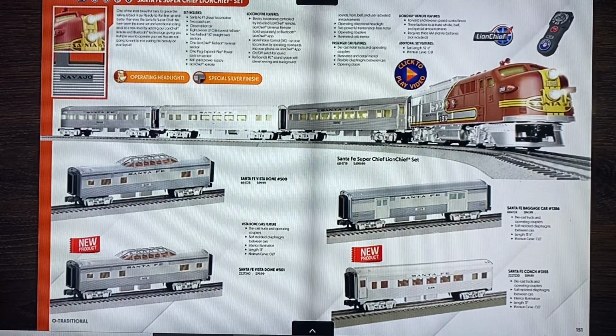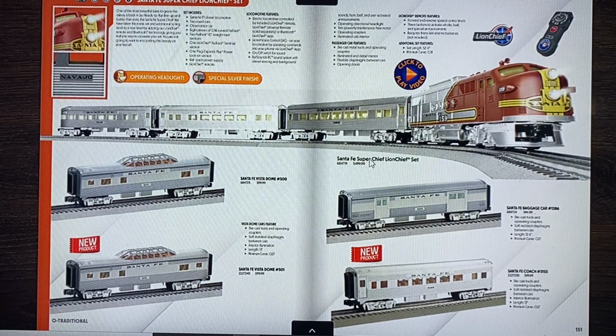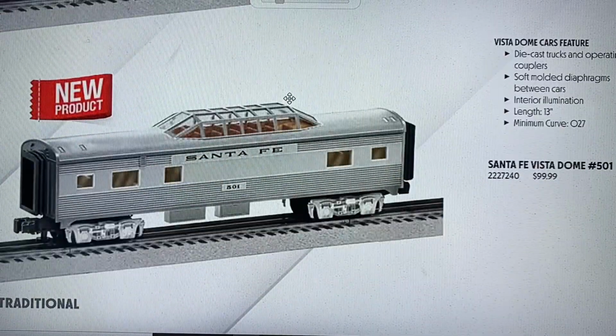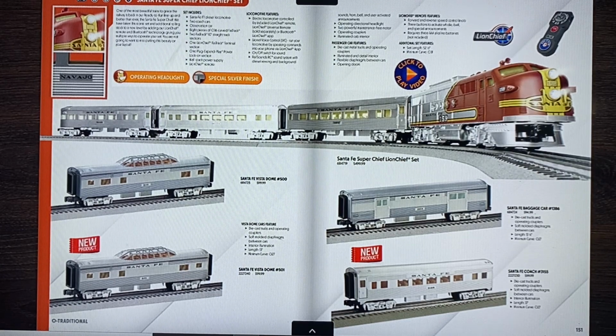This set is actually really slick. We have the older one, and Lionel's starting to do something with their paint because it's looking a little bit more reflective in chrome, and I'm hoping they're going to improve that even more on the Legacy locomotives. But it's nice that they're adding more add-on cars, so you could get the original Vista Dome, and then you can get the other ones. You can have total cars, 3, 4, 5, 6, 7 cars total. That's pretty cool. I wish they would sell another dummy A unit. That would be pretty slick if they did that.